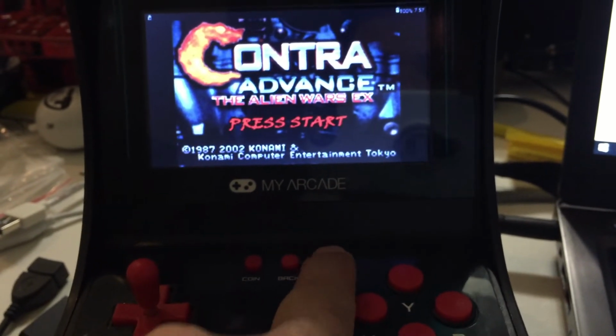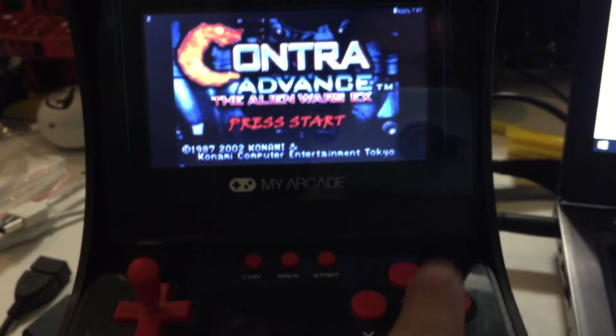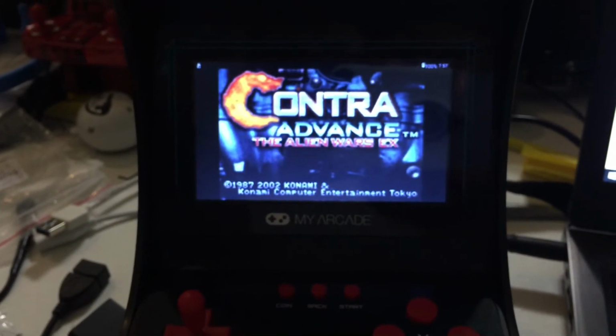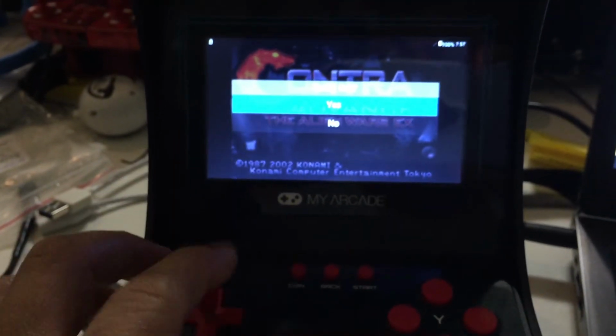actually I didn't get the star set up, so it won't select star. And I didn't have this all set up, so it won't start the game. So yeah, they won't do demo, huh?